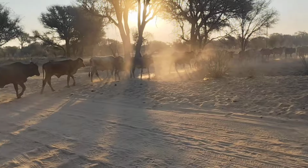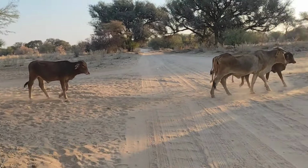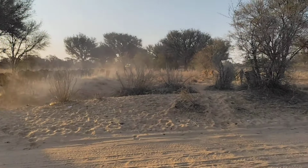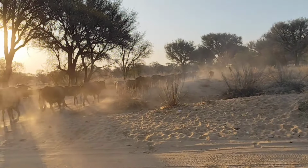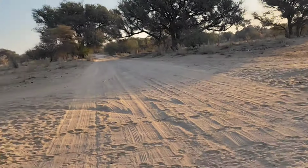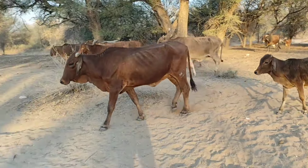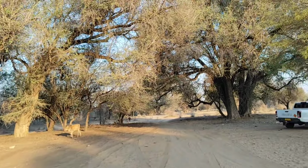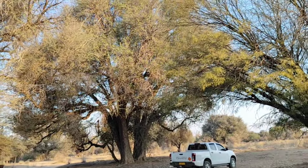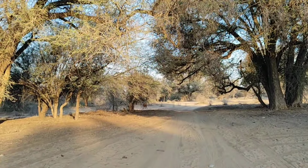The thing that happens in the rivers is that the elephants and all the game life, whenever it runs dry, start moving closer to the rivers, because these anna trees and the camel thorn trees drop seeds, and that feeds all the wild animals.